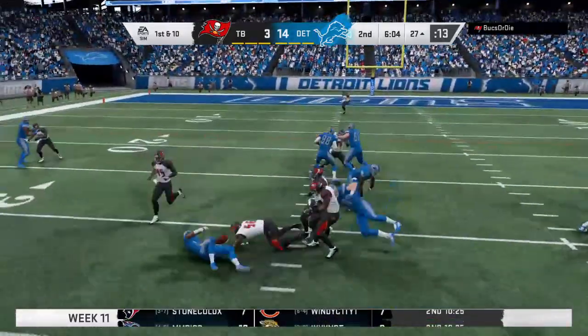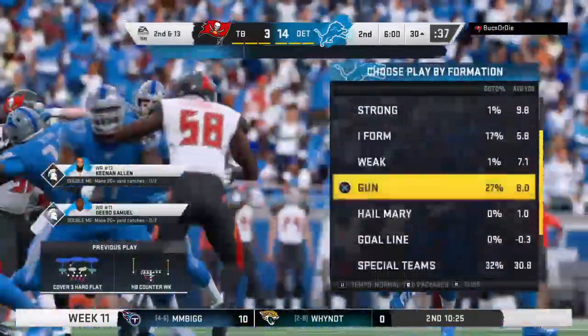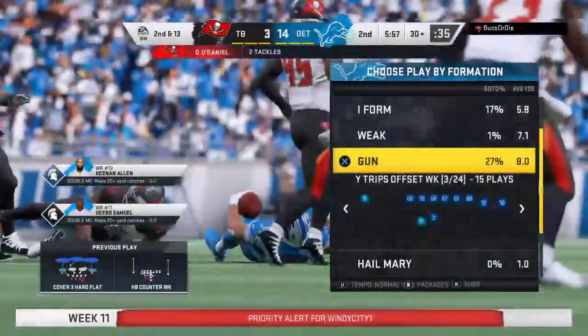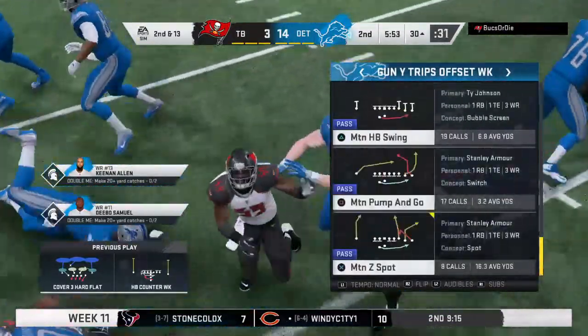On first down, it's Johnson. And that play going absolutely nowhere as he's belted before he could get out of the backfield. They'll wind up losing 3 yards here, and that'll make this a 2nd and 13.